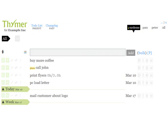You can also flag a task by clicking on one of the flag icons, like discuss, billable, important, or waiting for if I'm waiting for a reply.